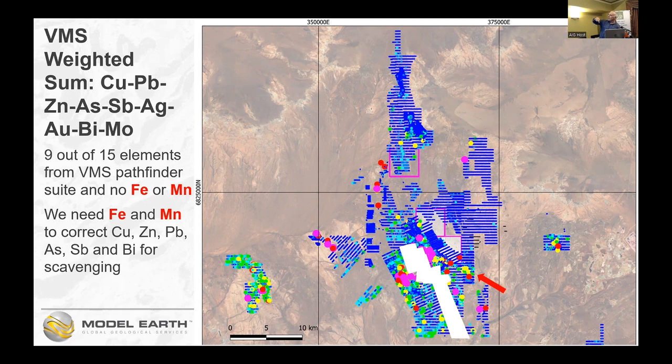So it's a bugger. I don't have all the elements I want. I don't have iron and manganese to level it, but it still worked quite well. So we've used an 8-element index, and that's what you can see there. The thing I'll really point out, where that red arrow comes in, shows the enrichment horizon. Everything north of that is just dead.